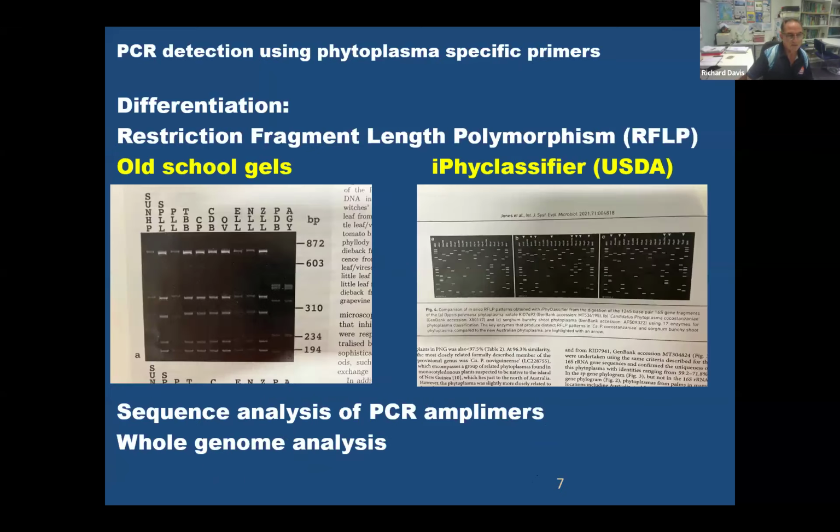Differentiation of the different phytoplasmas started off with breaking up a PCR-amplified fragment of DNA using enzymes to get a fingerprint for each different group of phytoplasmas. In the old days, this was done with polyacrylamide gels. And like with so many things, where you used to mix toxic chemicals on the laboratory bench, they found a way to do it with computers now. There's a US Department of Agriculture website which can do all that digestion in the computer and produce the patterns you see on the right. Then, of course, there's the sequence analysis of PCR amplimers, which is so important. And now it's moving to whole genome analysis. It's getting more and more complex and more differentiation is happening.